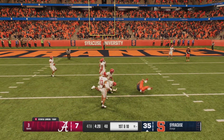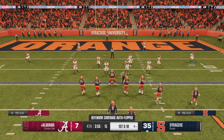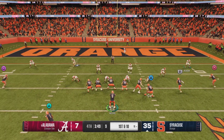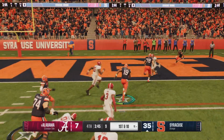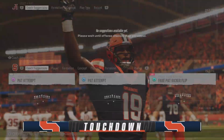And that pass is hauled in over the middle. Makes the first down, but at a crazy price, big hit there at the end. This defense just cannot get off the field. The long march moves on. Looking to throw it from the red zone. Grab behind the line. It's Gadsden. Touchdown, Syracuse. This one is getting ugly.